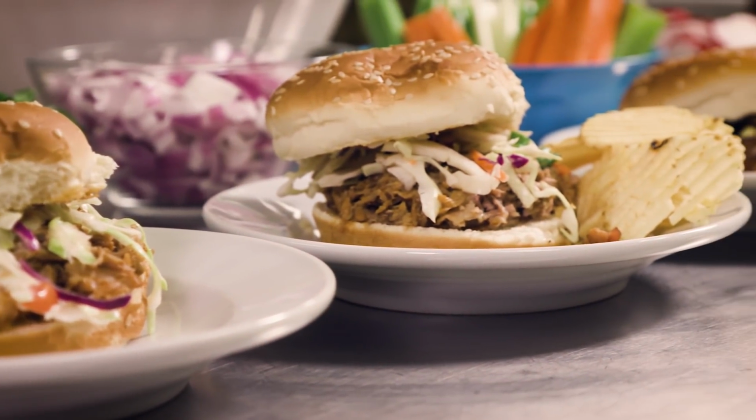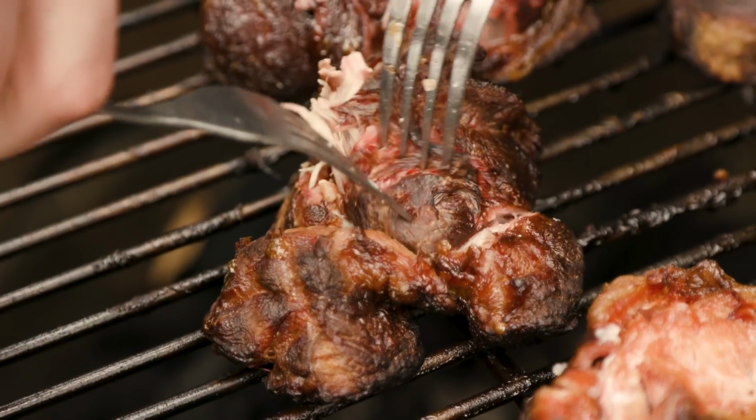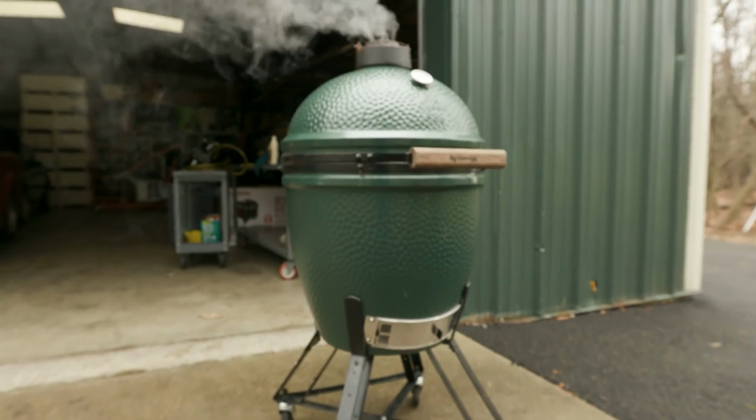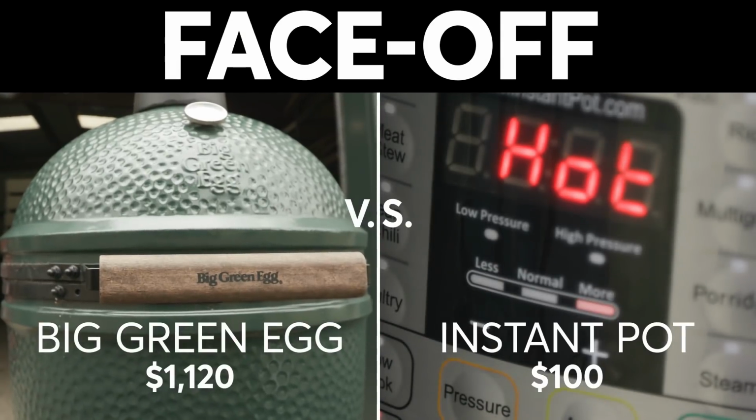Planning a menu for your Super Bowl party? Pulled pork might be your top draft pick. We put two popular devices head to head to see which would take home the hardware, the Big Green Egg or the Instant Pot. It's a Consumer Reports face-off.